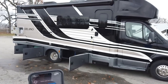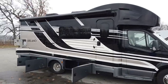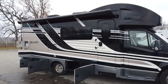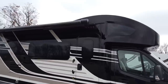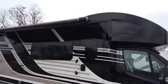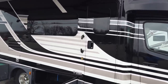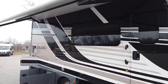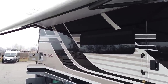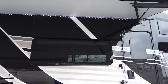So you can see here, let's get that awning out. One touch of a button, that awning comes all the way out. That is a premium legless Carefree awning. You are going to get a motion sensor on the front end there, so if you do get a large gust of wind, that awning will retract back in automatically as that awning moves. Now you do get integrated LED lights on that awning as well, so you can light up your campsite. There we go, got it lit.